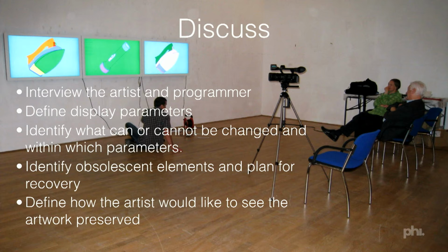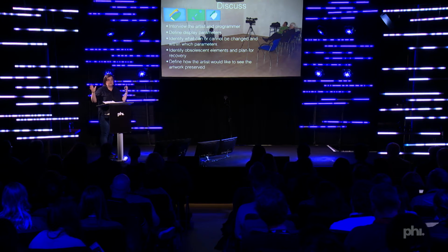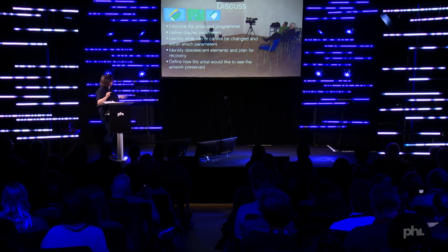So we just sat there and looked at the screens and compared the two versions. We timed it and made sure that Michael was happy, that we understood what Daniel was making. In these sorts of discussions, and they always happen when we acquire a new work, we always define the display parameters. This means, for instance, identifying how big a gallery must be or how you set it up. For something like Subtitled Public, you need to have a way of hanging the projectors, and a certain size and color of the space, for instance.